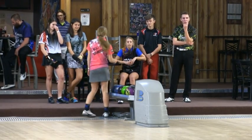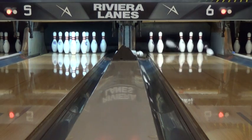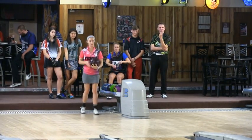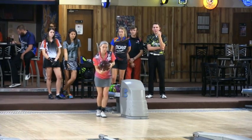The lane pattern here is a modified version of Riviera Lanes' house pattern, with a little more oil on the outsides than they usually use. You'll see a lot of the bowlers probably playing very direct, just on the basis that wood lanes are a little tougher sometimes to adjust to, especially when you haven't bowled them in a while. They have a tendency to roll earlier and not as much hook on the back end.